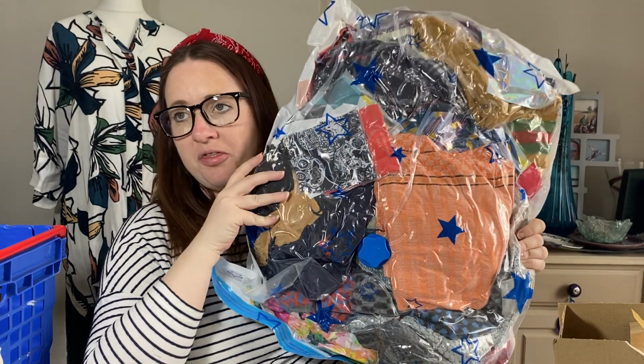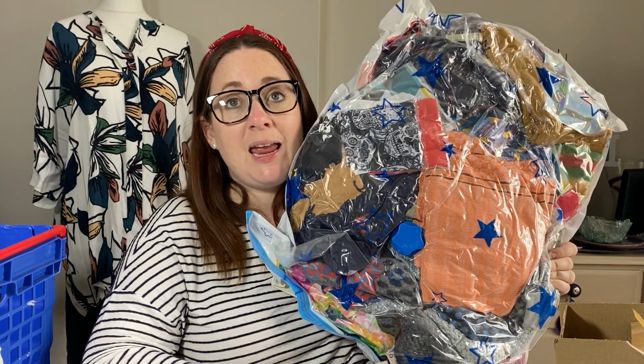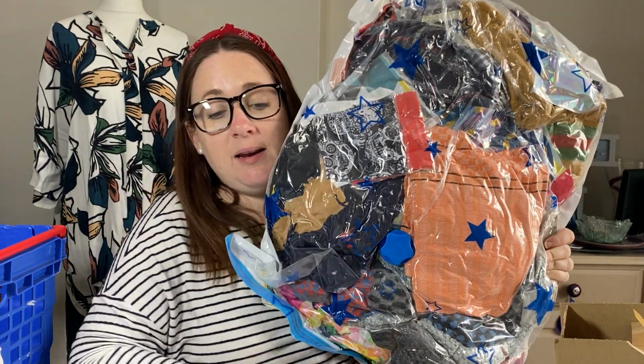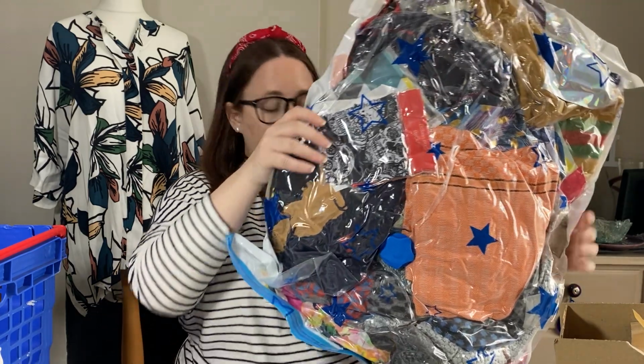So I think we've got like 2 bundles left, so I'm really happy because they were literally towered to the ceiling in one corner of our spare room. So it's a great way to shift stuff.